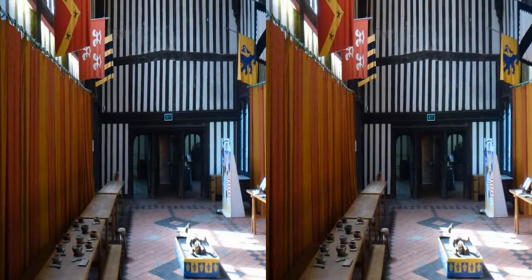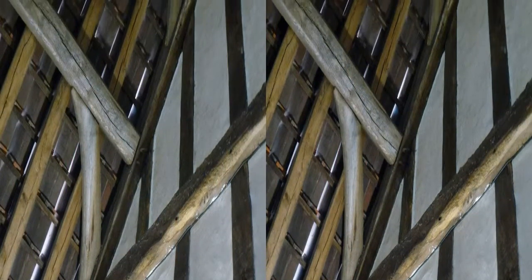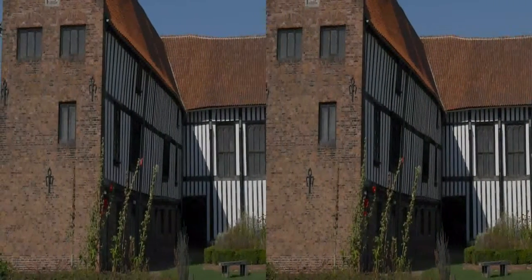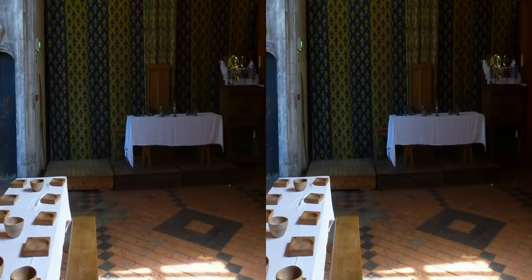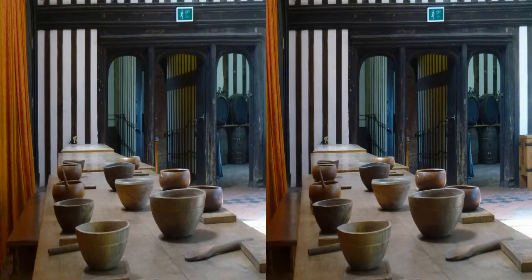We are now in the Great Hall, with its timber-framed architecture and impressive oak roof beams. The hall links together the east and west ranges of the building. The east range formed the accommodation for its noble owners, while the west range was the senior staff accommodation and service areas. The Great Hall itself now displays reproduction furniture and furnishings. These create a good impression of how it may have looked during a medieval banquet.